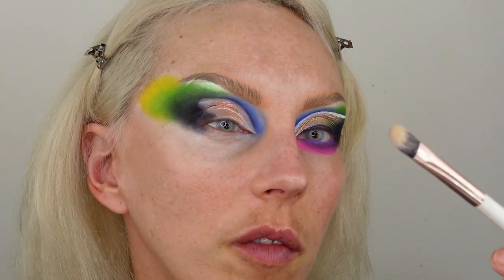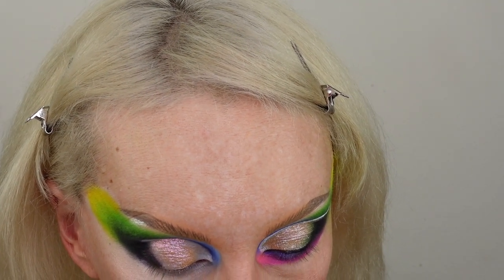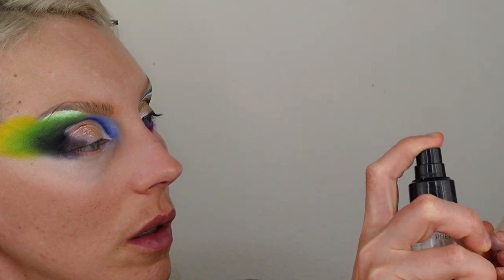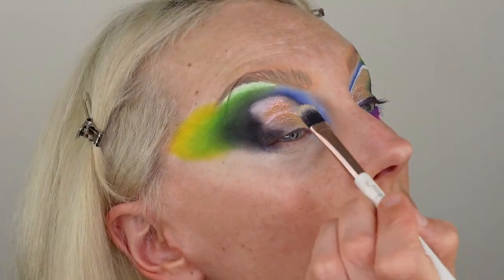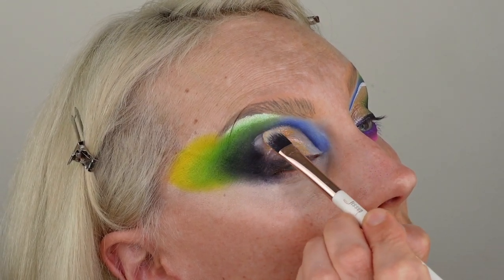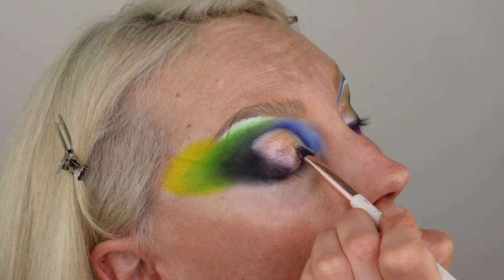So I'm just gonna try to use this concealer Jessup brush. It's a cream shader 233, but I find it very good for the main lid, for the shimmers. So you see, when I'm trying to load it, it's kind of crumbly. So now I'm gonna try to spray it. And I'm gonna see. It does work with the spray, actually. You just have to go easy.